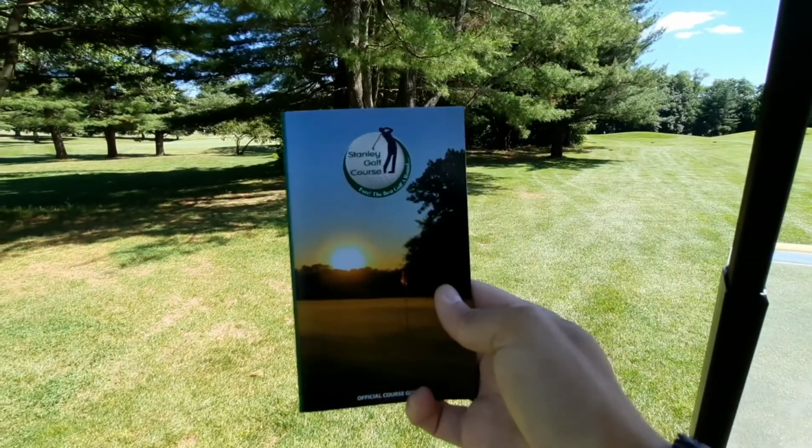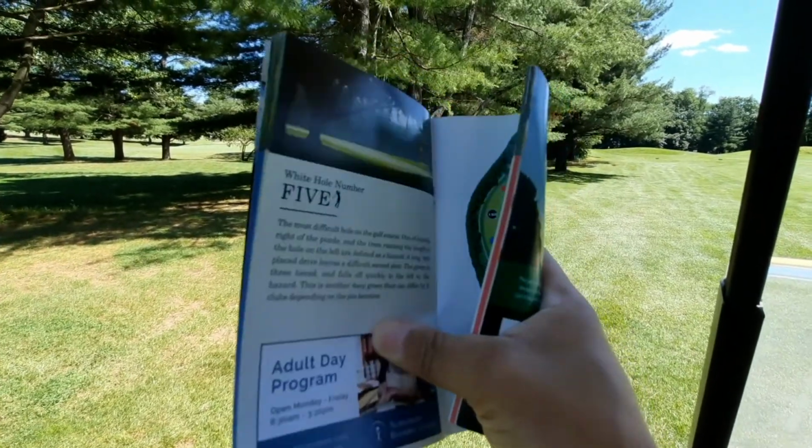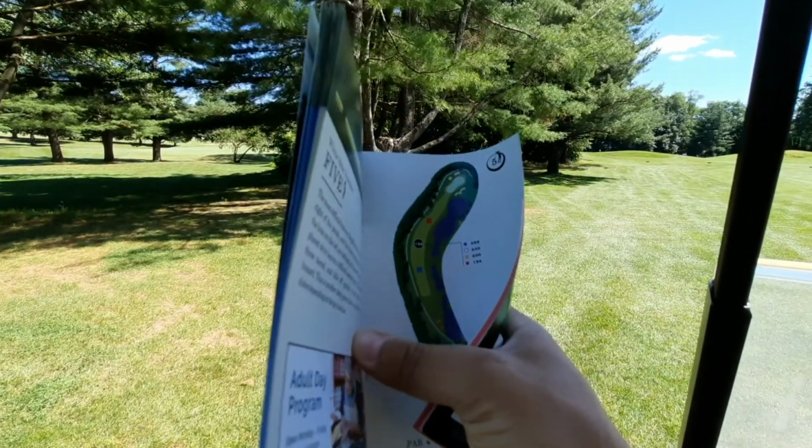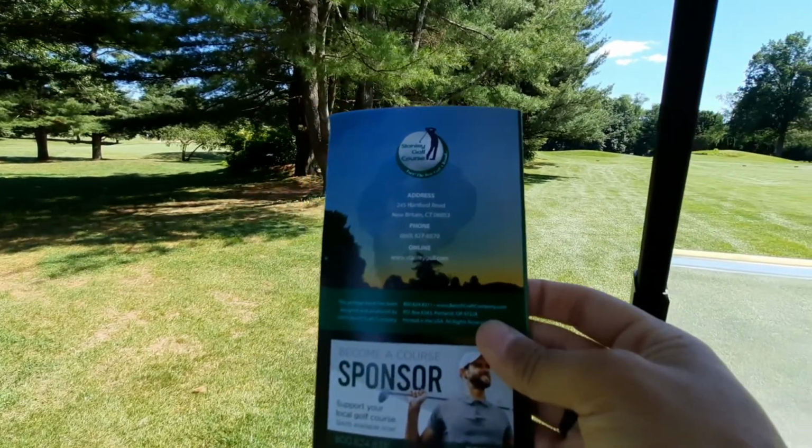So check this out, I got a yardage book, and inside of this yardage book, it gives you details of all the holes and stuff. And I already got it wet. But I'm going to be using this. Hopefully it improves my game a little.